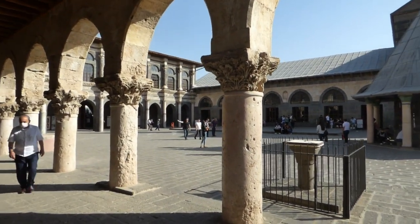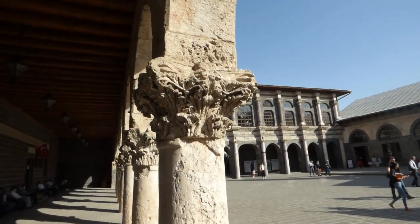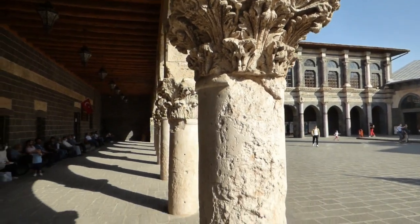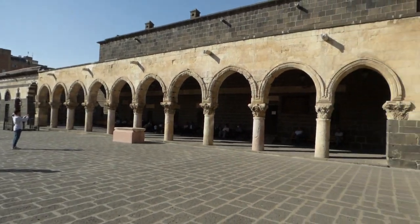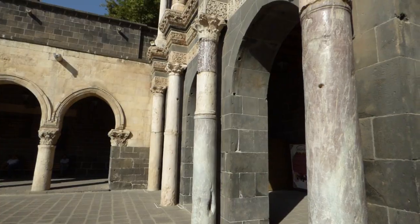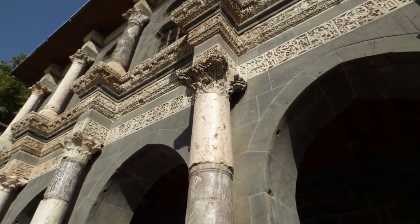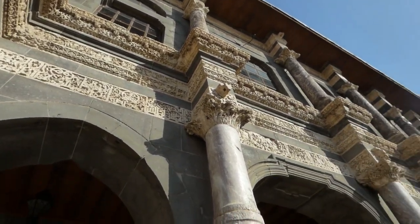And look at that. Just look at the workmanship on that. Wow, look at that. The columns. I mean, look at these columns. Just look at the finishing. Look at the attention to detail. Wow. Look at the attention to detail here.